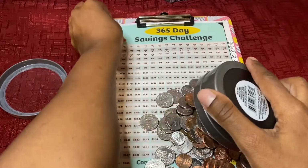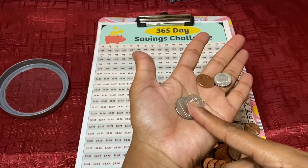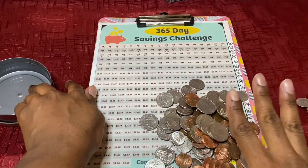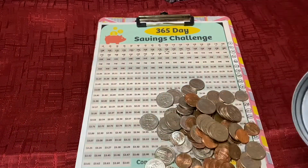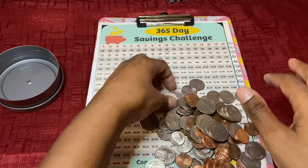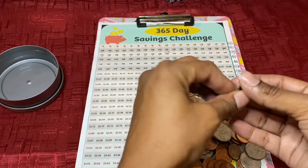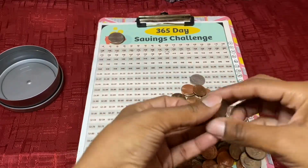So for today, I'm supposed to add 46 cents, and I have 25, 35, 45, 46 cents to add to my deposit, into my tray, for which I have to get a bigger jar. I'm going to go tomorrow and get a mason jar from the 99-cent only store, and that way I have a jar for this particular savings challenge. So let's see how much. I should have $11.19 if my calculations are correct. So let's see how much I have.